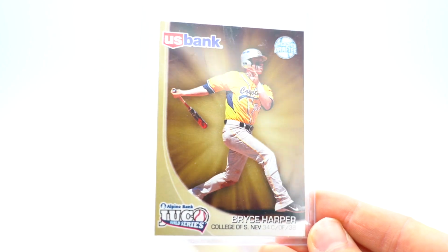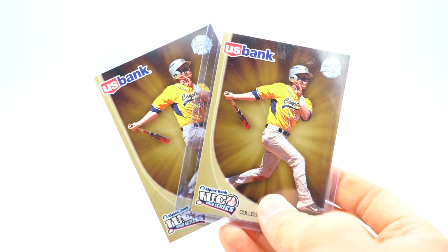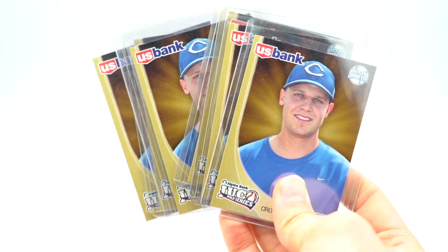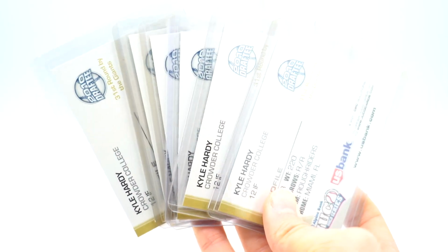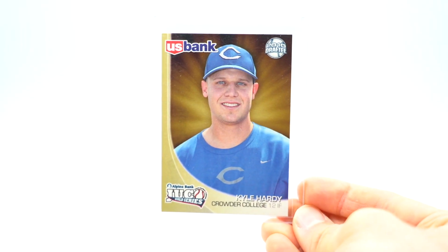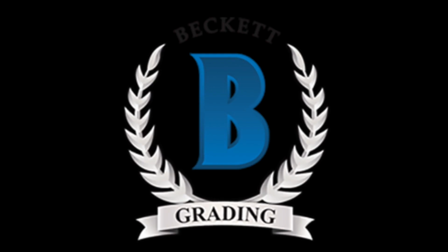So I decided to send some cards to get graded from this set, since it's so easy to get a black label. I sent 2 Bryce Harpers from this set, and then I sent 6 Kyle Hardy cards from this set. I figured if I use a player that's never been graded, they might give me a better grade since he never panned out. So I sent those off to Beckett.